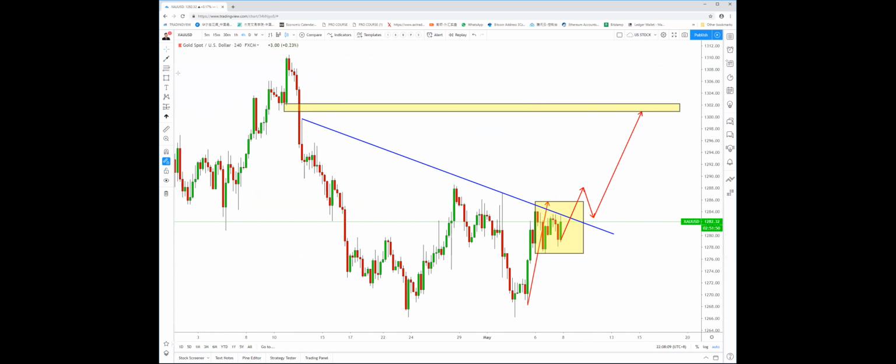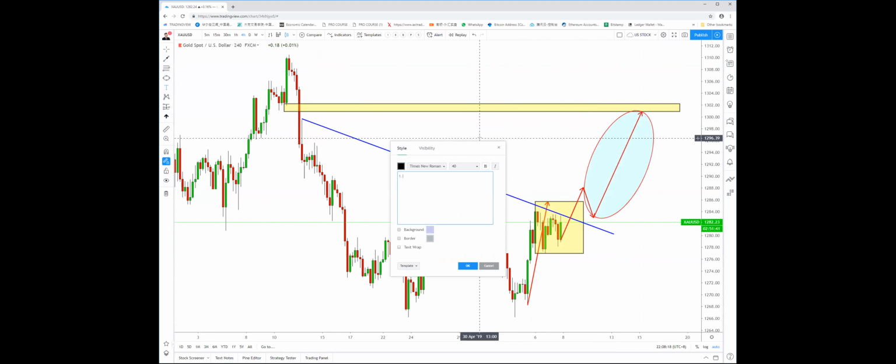So if you want to capture this potential upside move, you should wait for the breakout to happen. Let me just give you the conclusion. First, wait for the breakout. Two, find a pullback. Three, go into the market. You understand? So these are the three steps of capturing the second move.